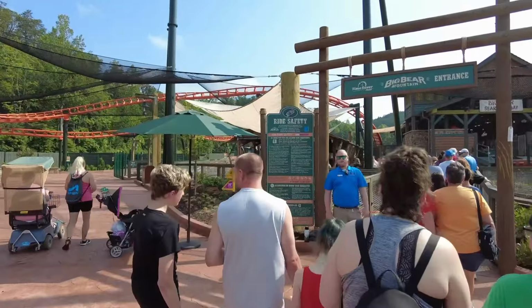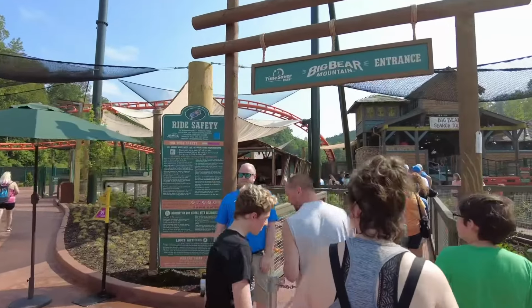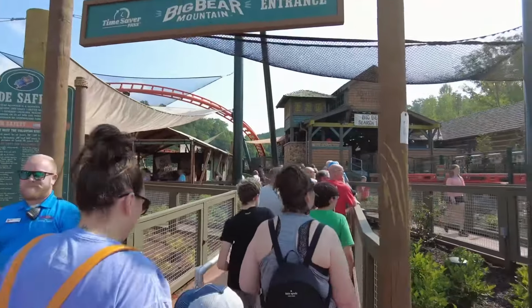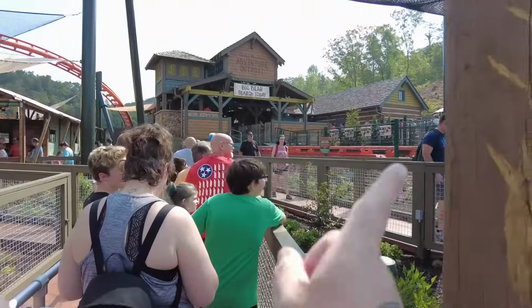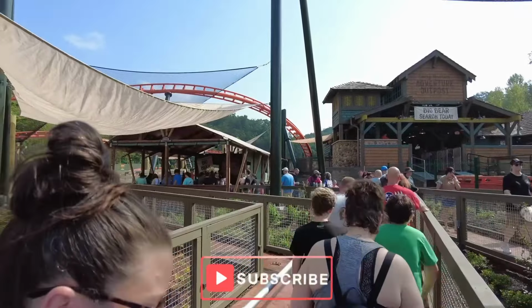It looks like they are using the full queue today. This is the first time I've been able to see the entire queue. So we're gonna walk you through it as we go here and show you the full queue. The last time we were here, we came up and we immediately went this way to the right. It looks like we're gonna get to go over to the left in the extended queue today.